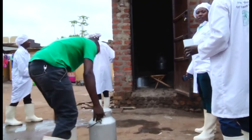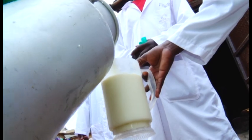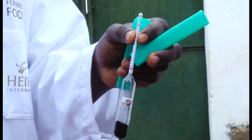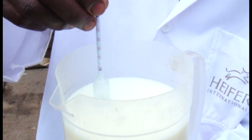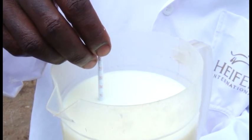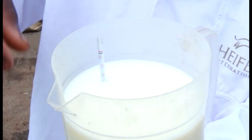Back here in Nyendo, when milk is delivered, it has to undergo a simple test to ascertain the quality. This lactometer is used for the test. For today, this milk passes the test. It normally does. Ronald shows me other rudimentary methods of testing quality.